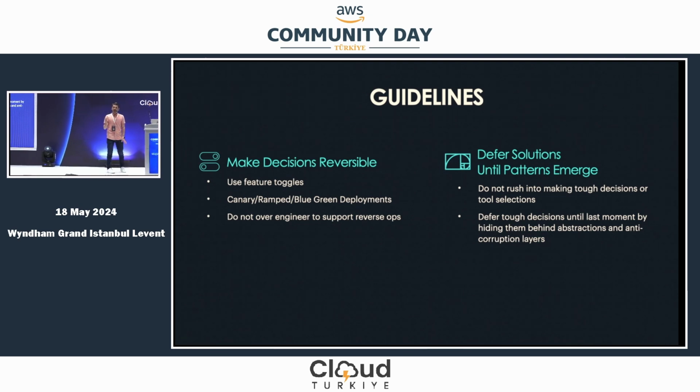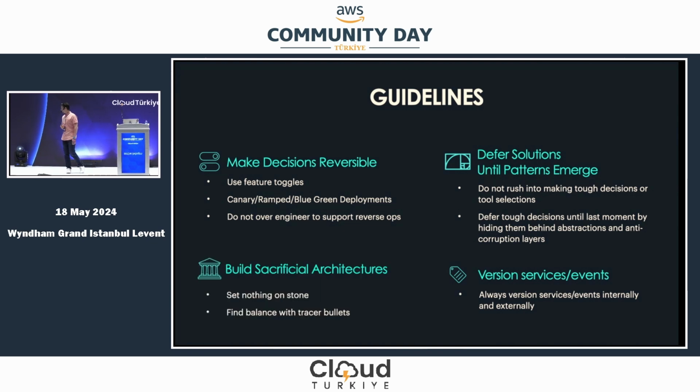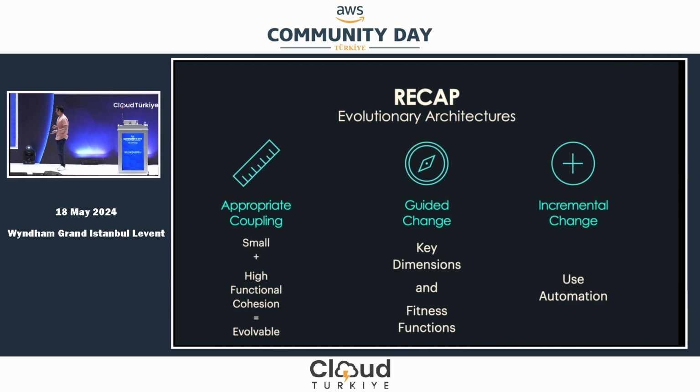You can hide the difficult decisions behind abstractions or anti-corruption layers until you find the right solution for it. And then, don't forget to version your services and internal, external events. As I gave in the example, do not build so big. Build sacrificial architectures, especially when you're not sure whether it's going to work or not. And for evolutionary architecture, try to get the appropriate coupling for your solution. If you can achieve a small deployment size with high functional cohesion, your system will be evolvable. Make sure that you know your key dimensions and protect them with fitness functions. And try to work with small iterations and incremental changes, and always use automation for that.